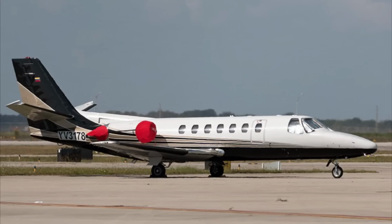The Citation 5 is a very early airplane, probably not worth a lot in the used market. I'm guessing that this airplane probably went for around $1.5 million at the most, depending on airframe and engine time. We don't know the answer to that.